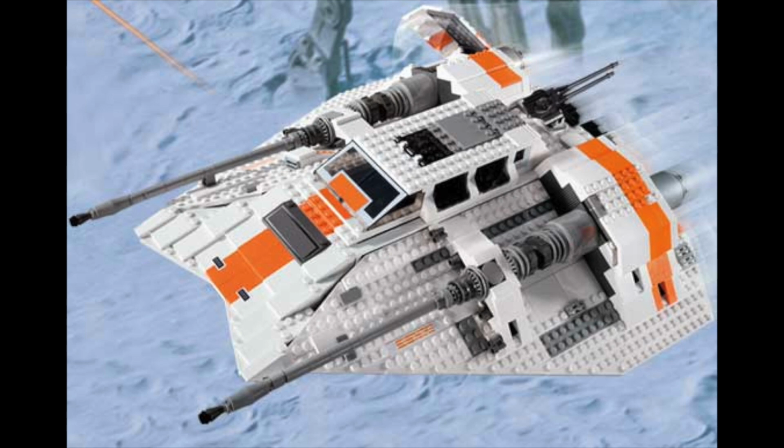Okay, so the next one is the 10129 Rebel Snowspeeder, and it's crazy because for a little while there were no minifigures with these UCS sets, and we have had a remake of the Rebel Snowspeeder recently, but I'm okay with this one. I don't really think it should have been made into a UCS set, but we're not supposed to be giving opinions in this video. We're supposed to be telling you straight. This set only retailed for $130, so not too many expensive sets here in 2003.